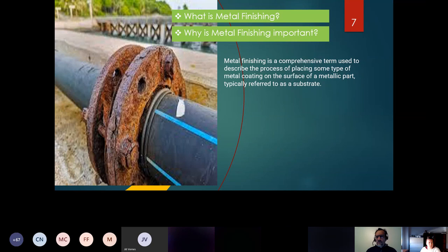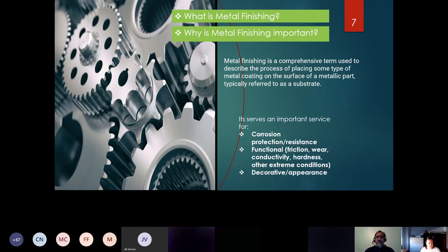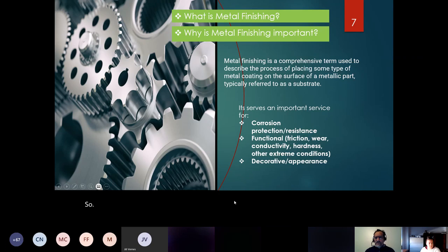Well, we know the effect of corrosion. The effect of corrosion is the deterioration of infrastructure materials, and also the breakdown of many important structures, such as bridges. Next, please. And so, in order to protect those very important infrastructures against corrosion, metal finishing is a very important way of providing that protection.